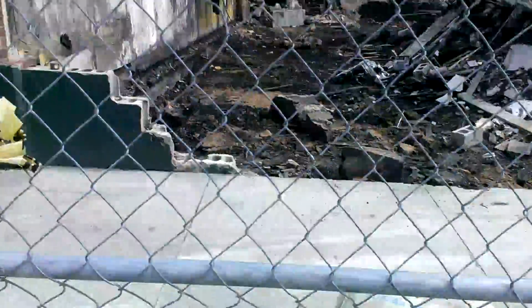Here's the Michelin building that survived. Not much going on in there now. Probably will never be again. I don't know if they're planning on tearing this building down or not when they're all said and done with.